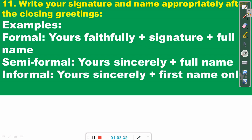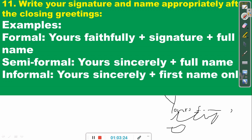After yours faithfully, of course, you are going to put a comma. Now look at it this way: yours faithfully, and yours has to begin with a capital letter Y. Then the f should be a small letter, not a capital letter. So, yours faithfully, then you put a comma, and here you sign your signature. You sign your signature immediately after that, and then you can write your full name beginning with your surname.